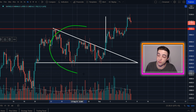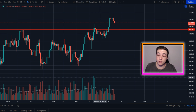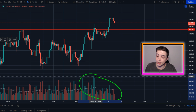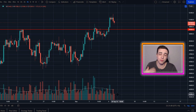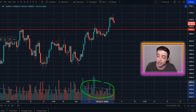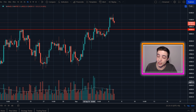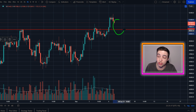So now that this previous triangle pattern has fully played out, we can now get rid of that on the chart. But if you're looking at the volume for Bitcoin here, as you can see, we are still declining to the downside. Now, of course, that could be that we were just in a weekend. So obviously we see some lower volume during a weekend compared to during the week. But when the volume is declining here, normally that is a signal that we are due for a volatile move coming soon, just in the short term.